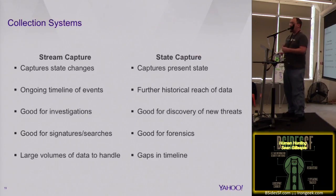So a little on the collection systems. I basically break collection systems into two types. There's stream capture and state capture. Stream capture is the typical things where it's event logging. It's capturing state changes. So if something changes on a system, it's generating an event and sending that event somewhere. It provides you an excellent timeline of events, of process launches, file writes, these types of things. And it's great for investigations. If something happens, you really want that full timeline of everything that's happened.